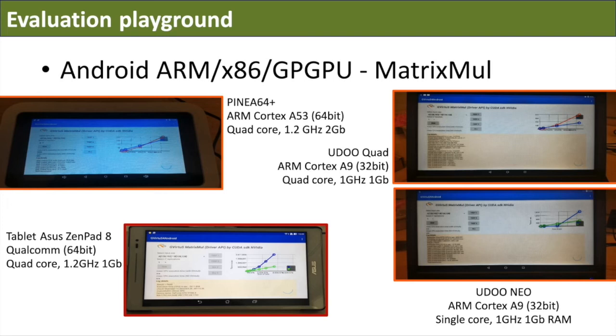We test on a tablet using a ZenPad 8 with a Qualcomm CPU. We used a Pine 64, which is really similar to a Raspberry Pi, just with more computing power. Actually, this is related to Raspberry Pi up to the number 3, not the number 4. We have to test with the number 4. And then the same with other machines.